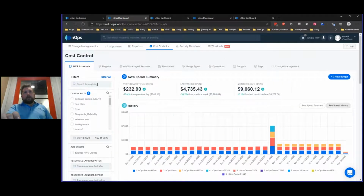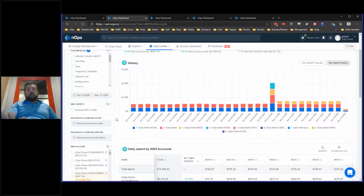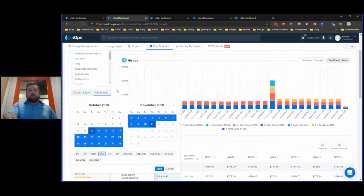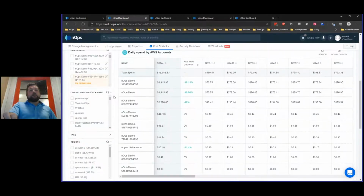And you'll notice on the left-hand side here that we have a filters bar. And this filters bar allows you to be the Citizen Cloud Financial Planner and really customize how you want to see your data. And so while we are at account level view here, we can down select on things, for instance, data between a certain date range, perhaps, or perhaps I only want to look at the resources launched after or before a certain date.